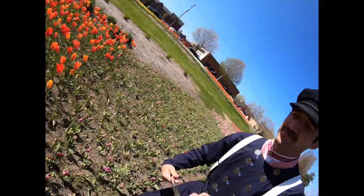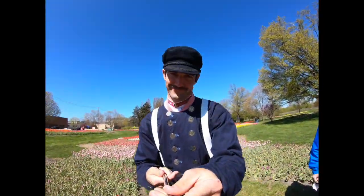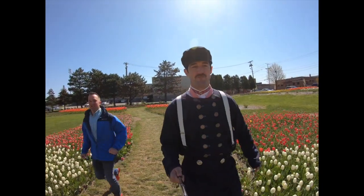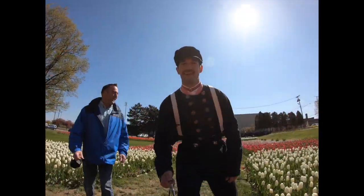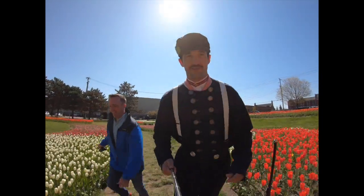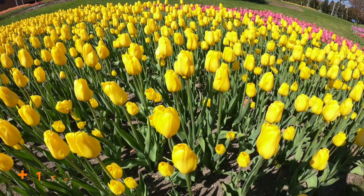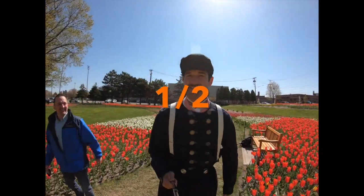Mr. Kenyon, what's this tulip? This is Flaming Beauty. I don't think that's right. Mr. Kenyon, what are these tulips? Flaming Beauty again. Did I just pick the same one? I think I did. Mr. Kenyon, what are these tulips? They're actually called Big Smile, but they should be called Big Bird. Just saying. I think these names sound made up.